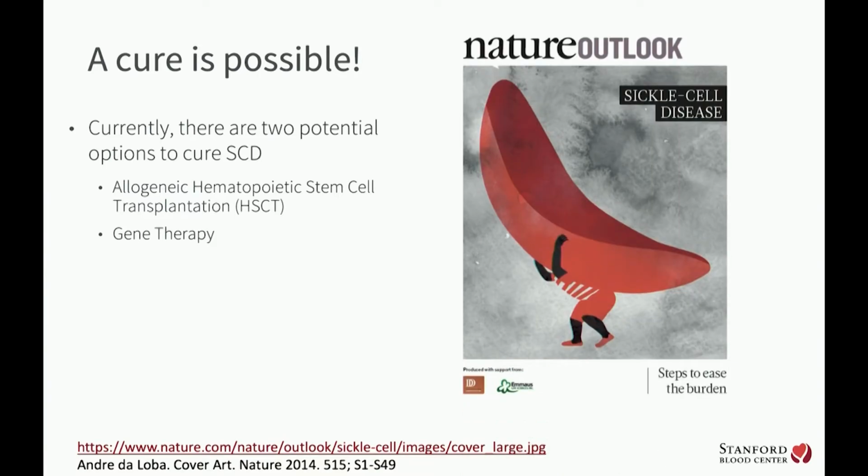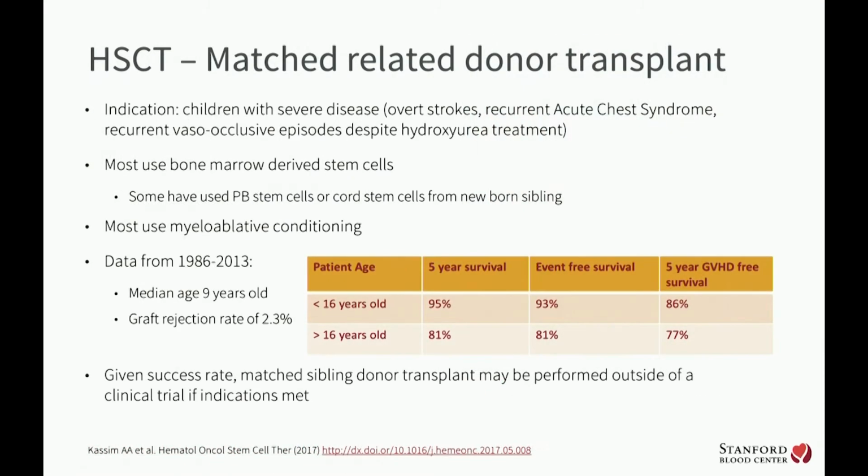So this was an interesting picture in Nature about steps to ease the burden, and they talked about these different options. So what is HSCT? It is a stem cell transplant. And for matched related donors, the indication is not everyone with sickle cell disease will get a bone marrow transplant. It's only those that have severe disease are considered a candidate for transplant, because transplant also has a lot of risks. So it's children with severe disease, they're having strokes, they're having recurrent chest syndrome, a lot of occlusive episodes despite getting treated with hydroxyurea and transfusion.